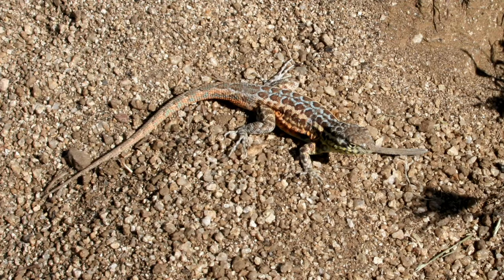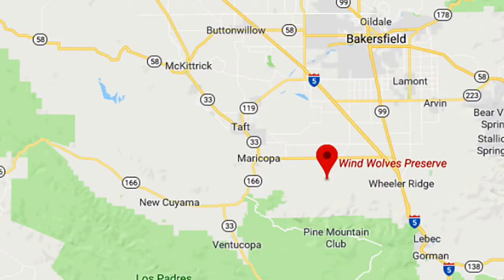Now we're going to move off to a place that I had never known about for a while, and that is called the Wind Wolves Preserve. So you say, where the heck is Wind Wolves Preserve, Doug? Well, got to go through the Tejon Pass. And you know, the Tejon Pass is when you start driving up the 5 and you end up in the valley where the 99 and the 5 split. The 99 goes up towards Bakersfield and the 5 goes up towards Sacramento and San Francisco.